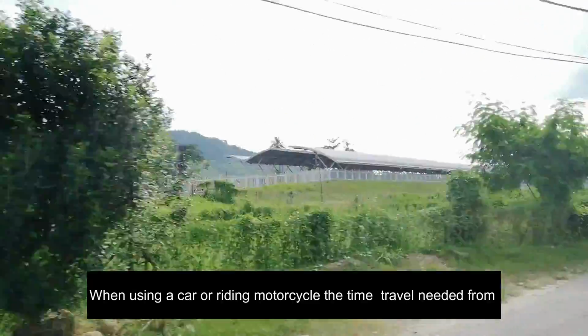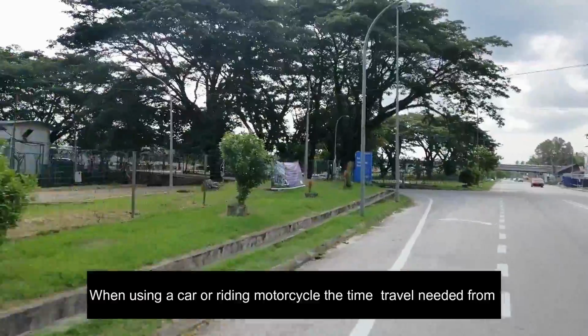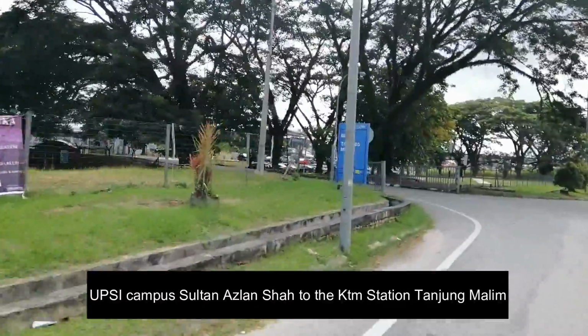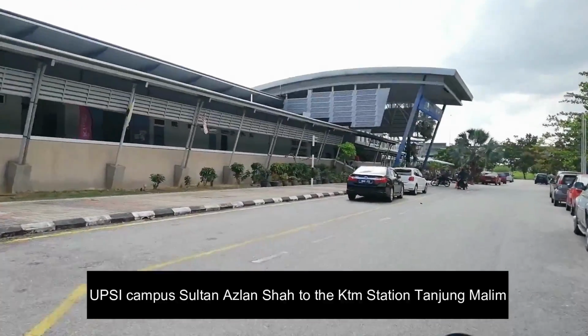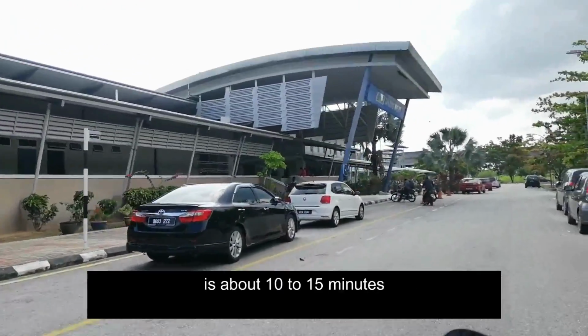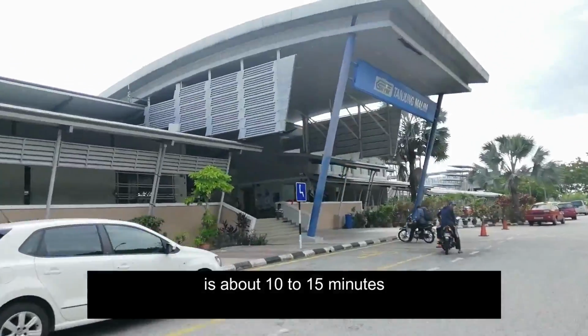When using a car or riding a motorcycle, the travel time needed from Universiti Pendidikan Sultan Idris, UPSI Campus Sultan Azlan Shah, to the KTM station in Tanjung Malim is about 10 to 15 minutes.